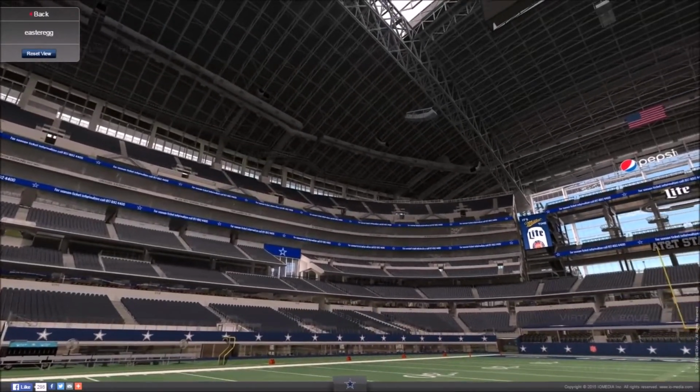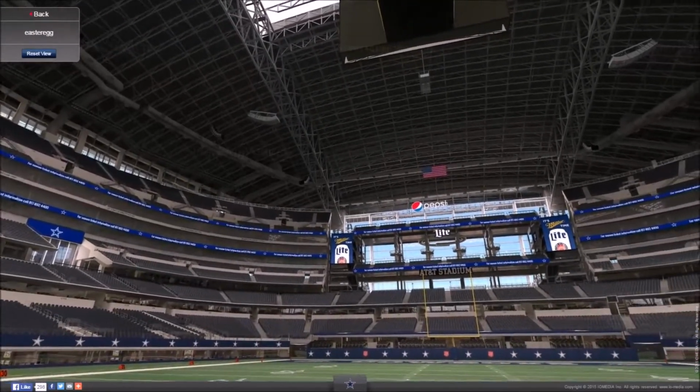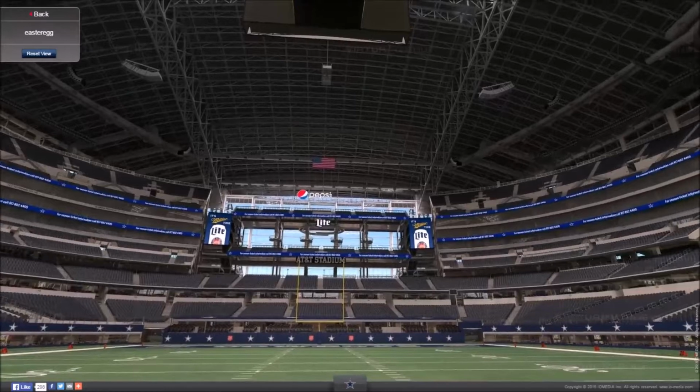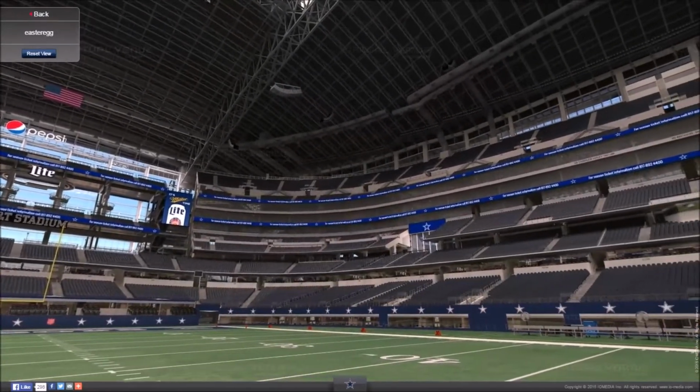They can change the surface of the stadium. I believe it's not real turf, it's synthetic turf, and they can have people riding bulls in this stadium, so that's always exciting.